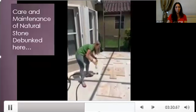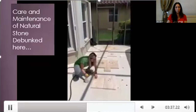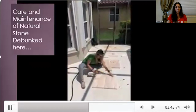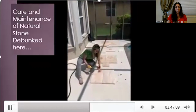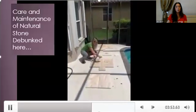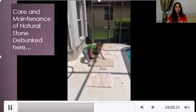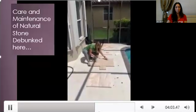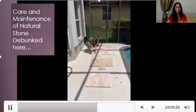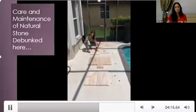So let's go ahead and just spray it down with bleach, just regular bleach and water mixture. Just spray it on, swipe it, rub the bleach in with a sponge, maybe do a little scrub. See, the ketchup came right off. On the crema bella, the wine is completely gone. There's nothing left. I don't even need to spray any bleach.